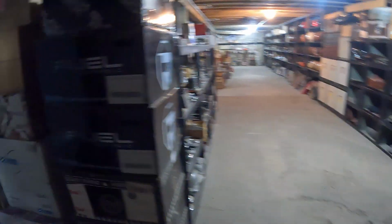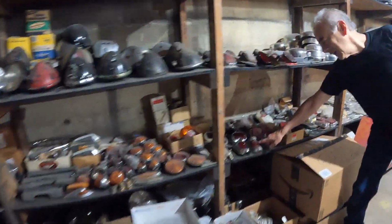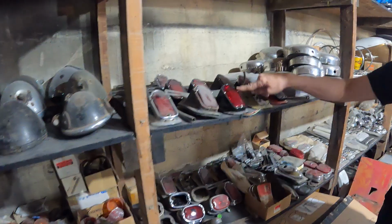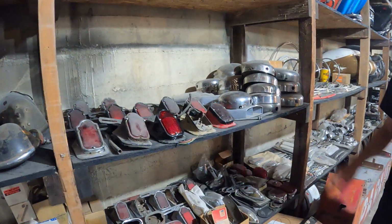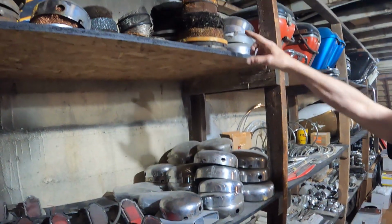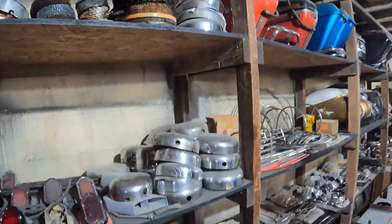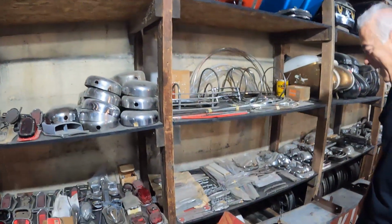Now these are all old parts from the 1930s Beehive. These are Beehive taillights. Then the 1940s Tombstone Harley taillights. Now these are the air filters for the engine, but that's what's underneath. It looks like Brillo pads. You're supposed to wash them out with like kerosene or something back in the day.